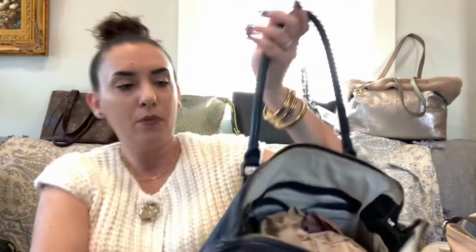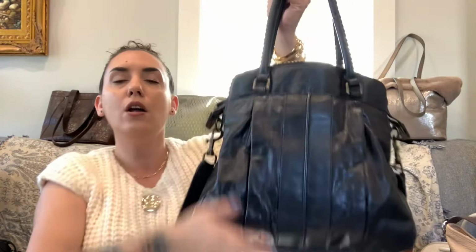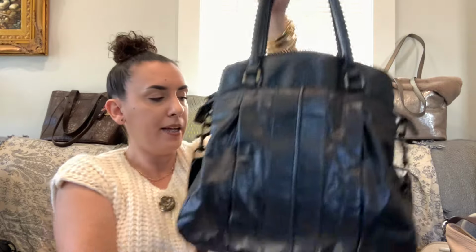First up, we're starting with the clearance section. Those are the purses from last week that didn't sell, so we're gonna drop the price today in hopes to find them a new home. First one up is Liebeskind. This is a beautiful, large, black leather shoulder bag or crossbody bag.